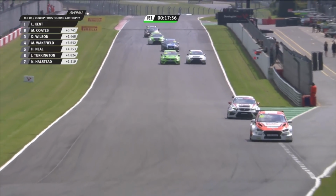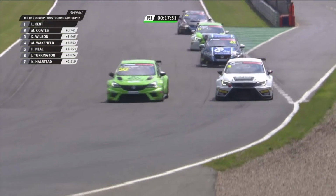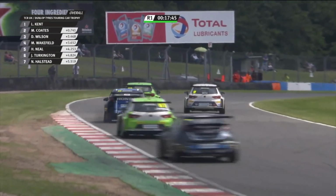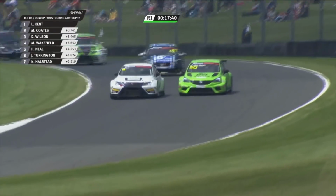Mark Wakefield, though, has bounced back from that really rapidly and is already back alongside Darrell Wilson for 3rd position. Goes to the outside at Redgate, watch for the switchback again on the exit, tees it up nicely, superior traction, better speed off the corner, and Mark Wakefield trying to get into a podium position here. I think is about to go through, is he? They almost lean on each other.